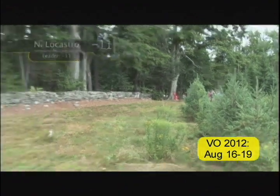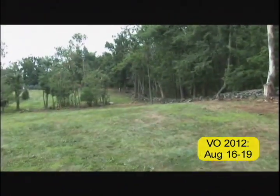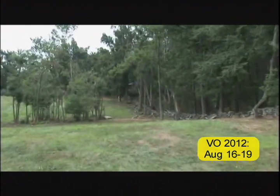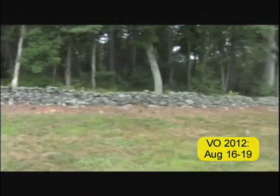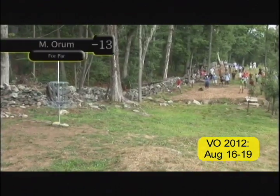This is hole 2 on the gold course at 350 feet. And he did not turn that shot enough. He is down near the bridge. He'll be at least 60 to 70 feet away. Let's go to Matt Orum to save his par.